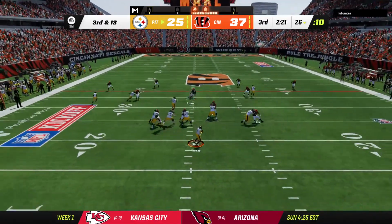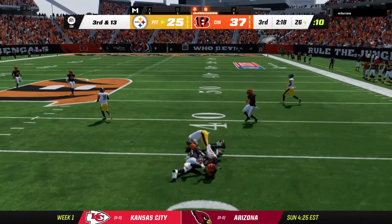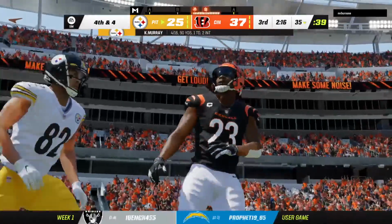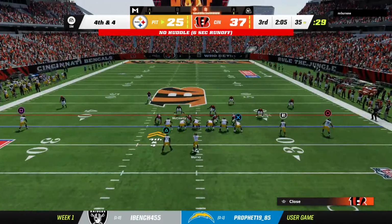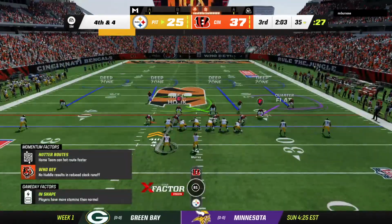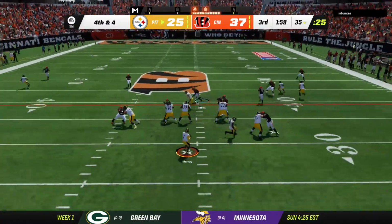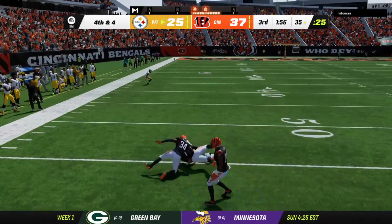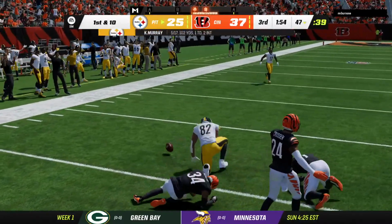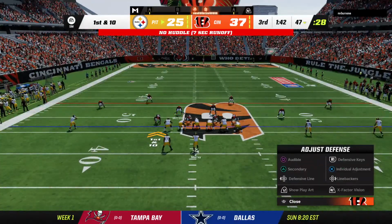They fake the handoff. Now Murray. Man open. It's J.J. Arcega-Whiteside. And a good job on the tackle there as they get him down shy of the first on the 35-yard strike. Murray sets to throw on 4th. Got his man. It's Arcega-Whiteside. And he is going to have the Steelers' first down. It's a gain of 12 on 4th.